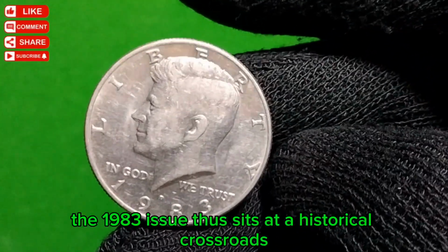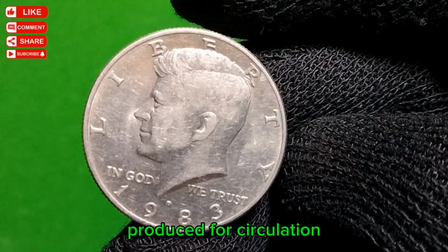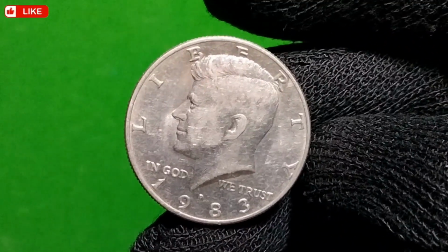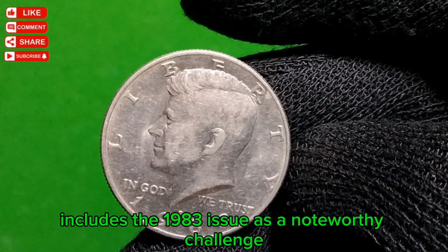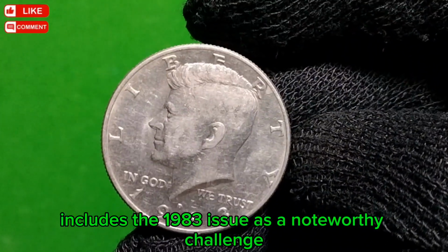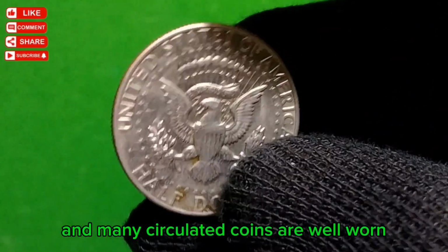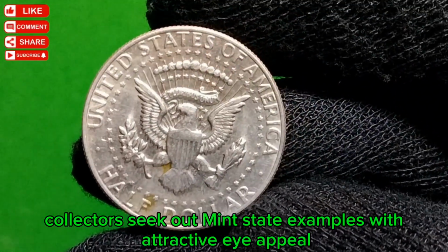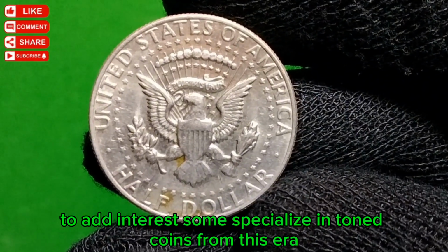The 1983 issue thus sits at a historical crossroads, produced for circulation but already fading from the pockets of everyday Americans. For collectors, assembling a full set of Kennedy half dollars includes the 1983 issue as a noteworthy challenge. Since no proofs were made that year and many circulated coins are well worn, collectors seek out mint state examples with attractive eye appeal. To add interest, some specialize in toned coins from this era.